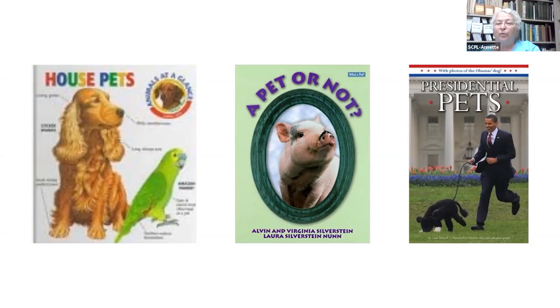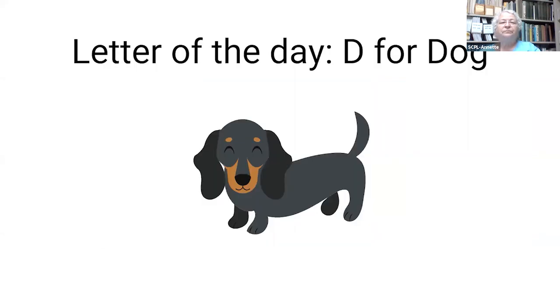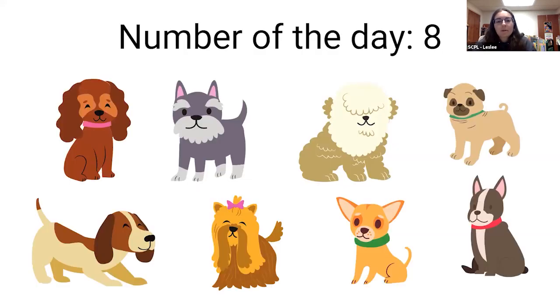It's written by Alvin and Virginia Silverstein, and it's illustrated by their daughter, Laura Silverstein Nunn, and it's published by 21st Century Books. And then the one on the right is really a fun book. It's about all of the presidents and all of the different animals. Some of them were very strange to be living in a house. So if you want to find more about that, just go to Presidential Pets. It's written by Laura Driscoll. It's illustrated by Christian Slade, and it's published by Grosset and Dunlap. Oh, so the letter of the day, we're going to reinforce it. It's D for dog. And our number of the day is 8. So let's clap again, okay? You ready?